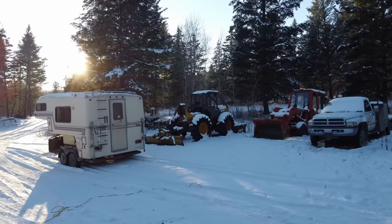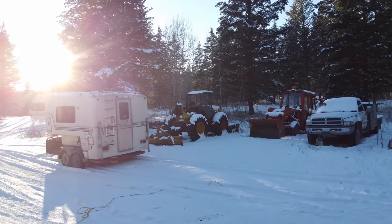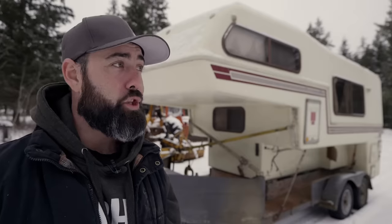Being older, it's a little bit heavier than I was hoping, but that old one ton, she'll be able to handle the weight. I finally have the shop all cleaned out, so let's get the truck in there and start learning a little bit about this old Dodge.